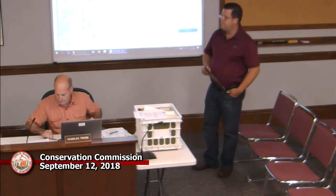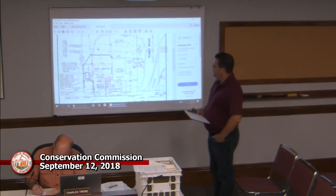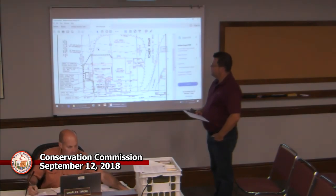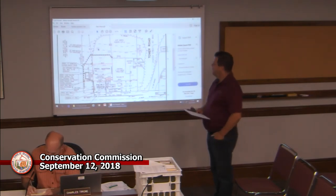For the record, Jack Sullivan, owner of the Sullivan Engineering Group. I'm here with the homeowner, George Rogers, in the back row. Basically, what the Rogers are looking to do is put an addition on their existing single-family home. They've lived in this home for 7 or 8 years. They have a growing family. They need some additional space.